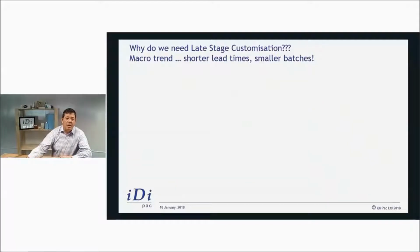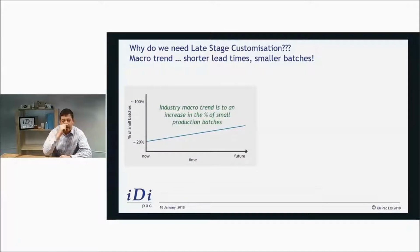So, in practical terms, why are we doing this? What we're doing is because there's a fundamental increase in the desire for small production batches. Shorter lead times, smaller batches. Now this presents huge challenges to the inventory in the supply chain, the cost of supply chain, and all those sorts of things. The global trends of e-commerce are going to exacerbate this particular problem. How do we deal with it?